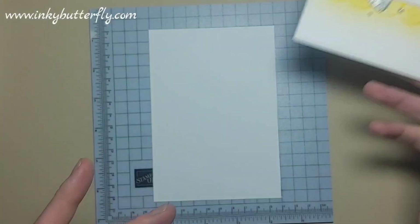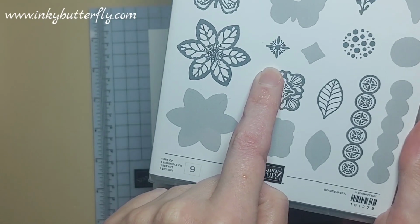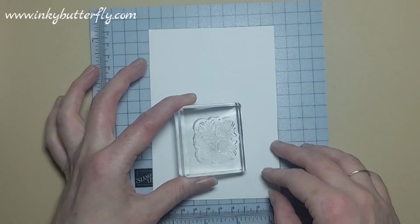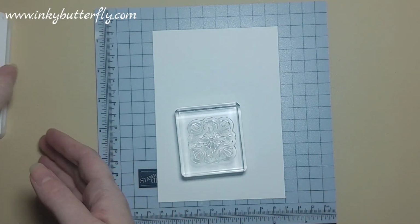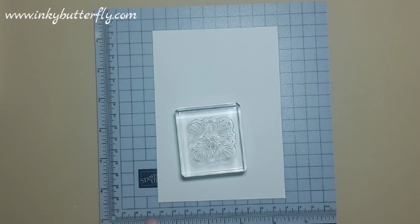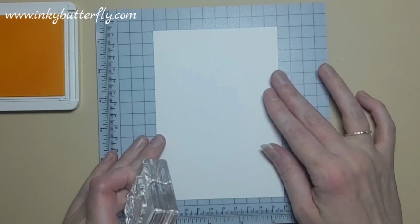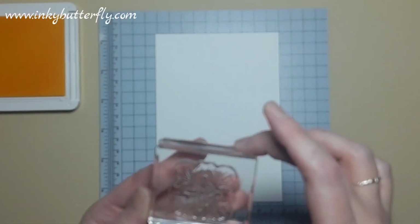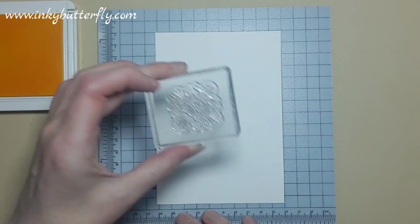Okay, but in the set we've also got this one and we've got this one. Okay, and I had a little bit of a play around with this, and we're going to use both of those to make like a sort of tiled background. So we're going to use the lemon lolly first with this larger image. So what I'm doing is just making sure that this is sort of straight. Okay, and then what I've done also is mounted this on the block so that it's straight too.